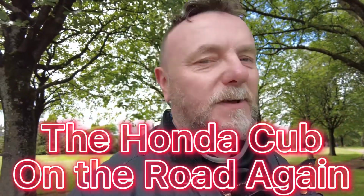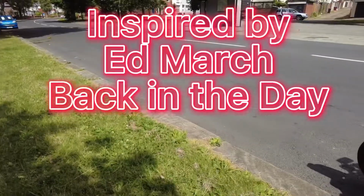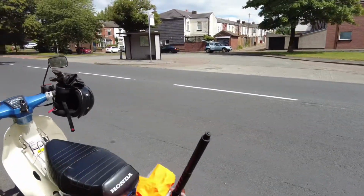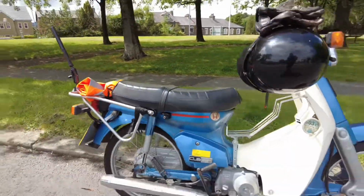I'm here at Rivi. I've just come on a different bike today, so I'm on my C90. I've had this for about 12 years, but I've just put it through its MOT and got it back on the road, so I thought I'd bring it for a spin. So here is the C90, an absolute classic bike these are. Got the thing set up on the back for me 360. But look at that.